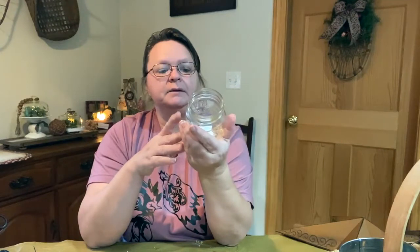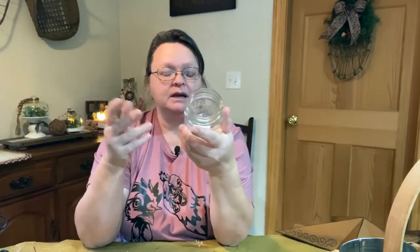Here's a little jar. I think it's a 6-ounce jar, Atlas Mason, it says on it. Really, really cute. Now this I could do like a little candle inside with a little ribbon wrapped around it, and I think that would look really cute. Or I could use one of my Mason jar tops and put it in the bathroom and have cotton balls in it or something. I thought that was cute, hair ties, something like that.